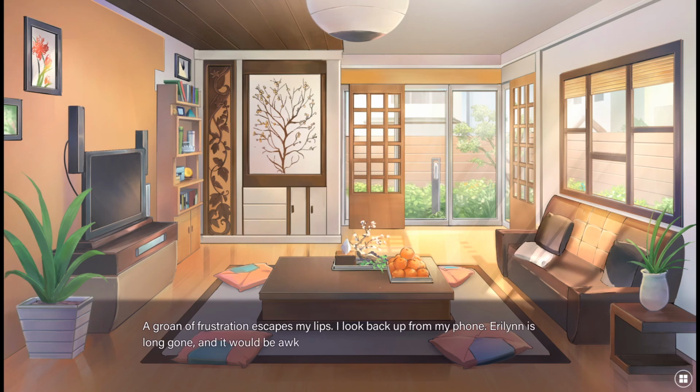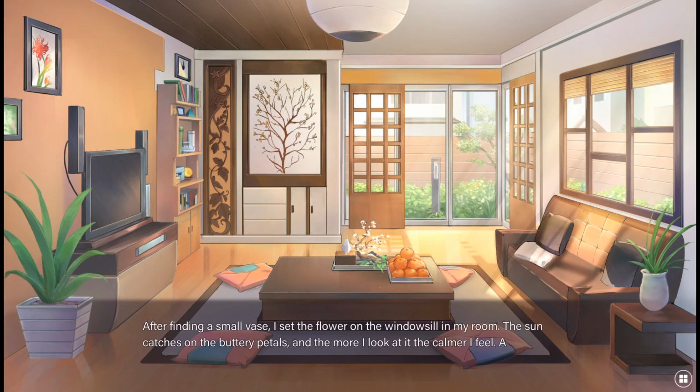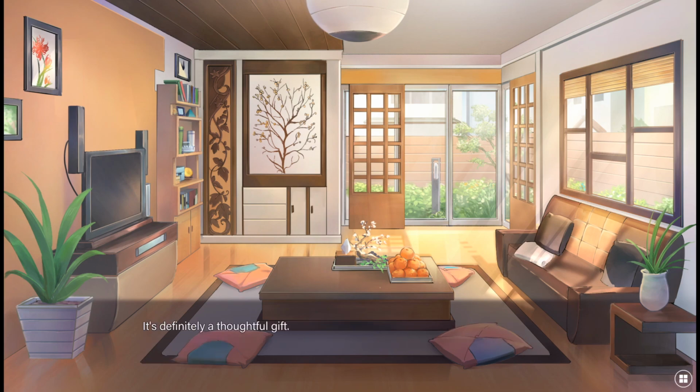A groan of frustration escapes my lips. I look back up for my phone. Erlen's long gone, and it would be awkward directly asking her. I somehow get the feeling she left this ambiguous on purpose. I'll look more into it later. For now, I better put the flower in some water. After finding a small vase, I set the flower on the windowsill in my room. The sun catches on the buttery petals, and the more I look at it, the calmer I feel. A soft smile grows on my lips. It's definitely a thoughtful gift.